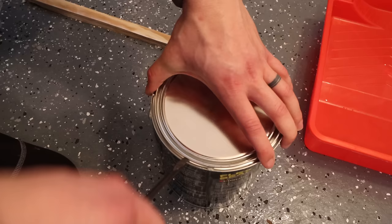So it's been another week, but we're back out here. Today, we're gonna finish painting the bathroom. I've got the Flex Seal, so we're gonna paint. We're just gonna do the whole bathroom in that, make those walls waterproof around the shower.